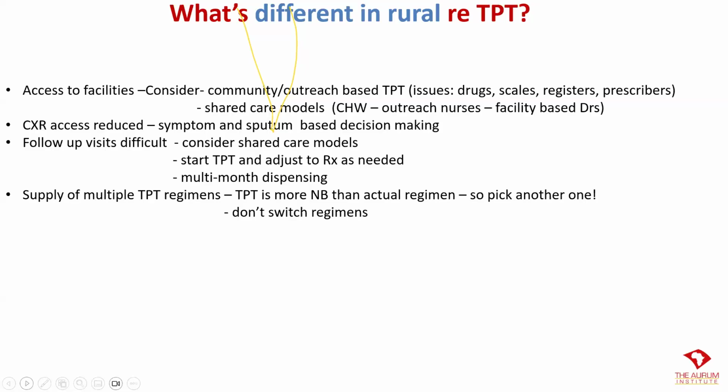Also different in rural is that chest X-ray access is sometimes reduced. So symptoms and sputum-based decision-making is probably going to be the way we're going to have to go for these kids. The follow-up can be difficult. So you might want to consider some shared care models where maybe this child comes once to a facility and a community health worker is doing the follow-up for you. But remember that you can always start the TPT and move towards a treatment if necessary.